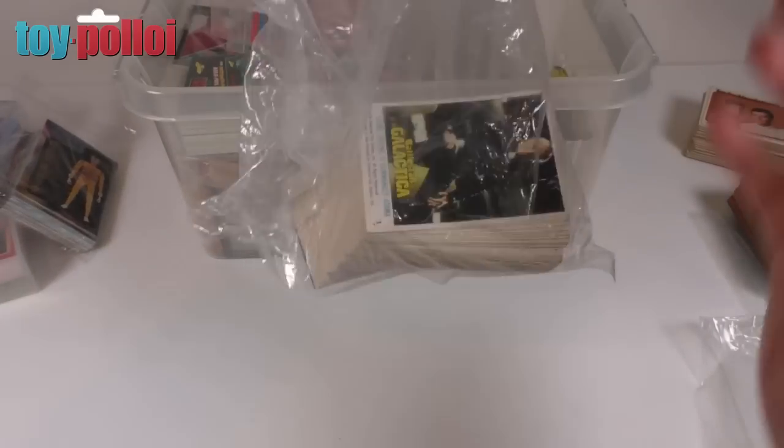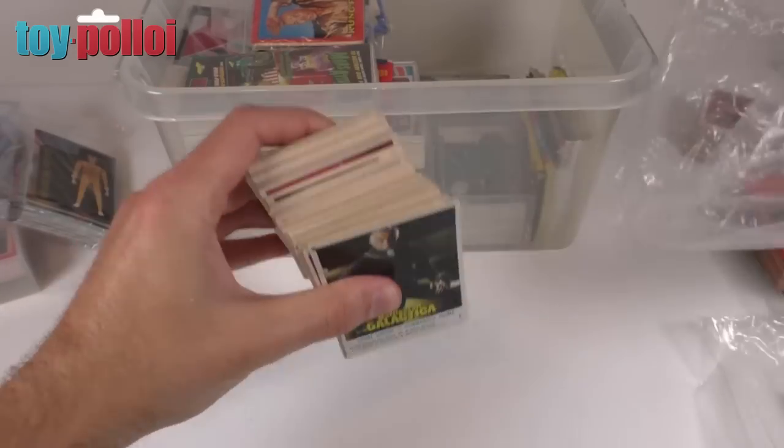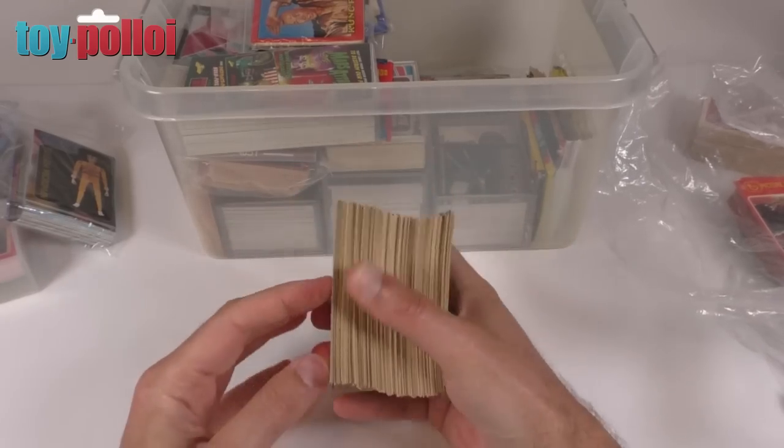Now this is a big set of cards. It would take any child a very long time to collect all of these. These are the Battlestar Galactica cards from Topps, and look at the pile of those.